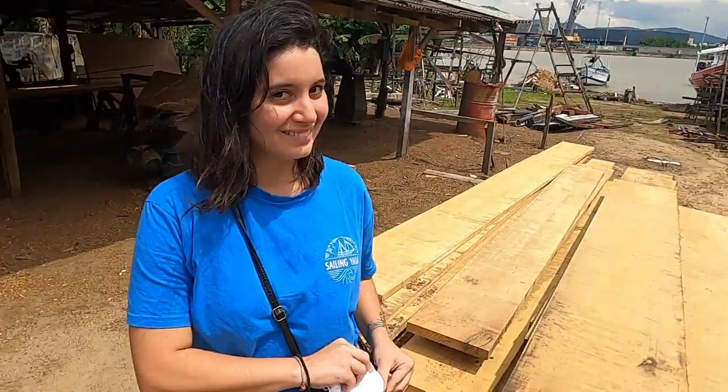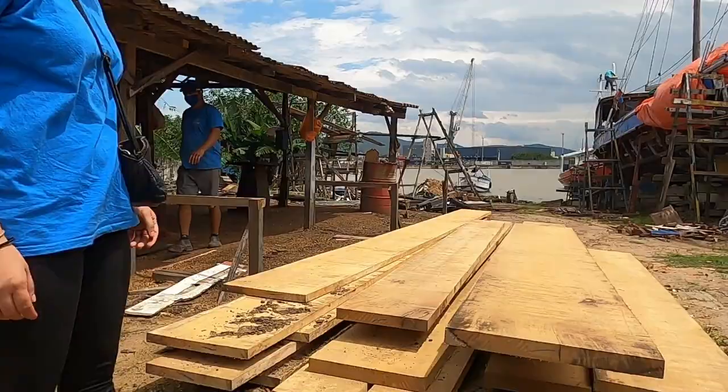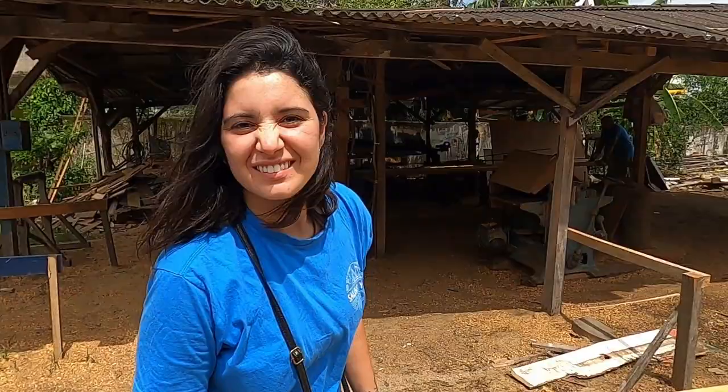What's all this? Our new planks. We have different thicknesses, different widths and different lengths, and they all together will become our new home.